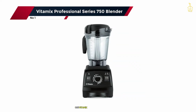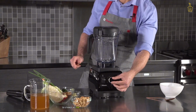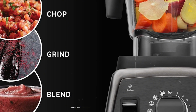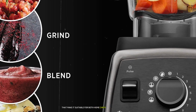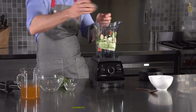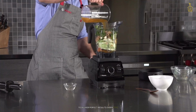1. Vitamix Professional Series 750 Blender. The Professional Series 750 stands as the ultimate expression of Vitamix's blending expertise. This model combines professional-grade performance with user-friendly features that make it suitable for both home chefs and professional kitchens. The pre-programmed settings have been meticulously calibrated through countless hours of testing to deliver perfect results every time.